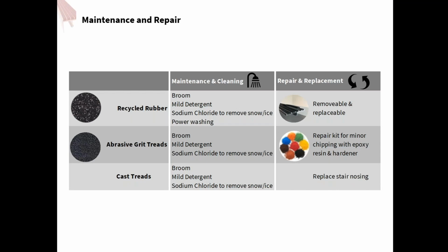So maintenance and repair. What do we do if we do have some issues with the cast treads? You know, all we can do is broom them. We can use a mild detergent. Certainly, salt is fine for snowy climates. Same with the abrasive grit, mild detergents and salt.